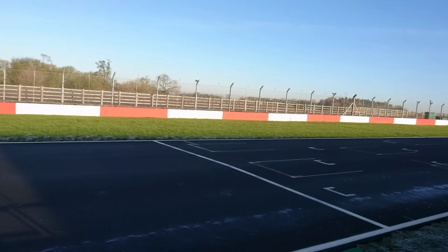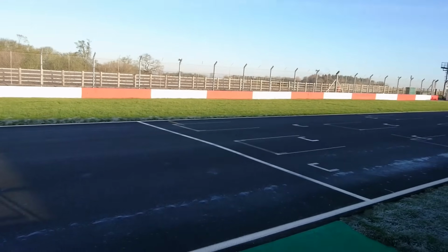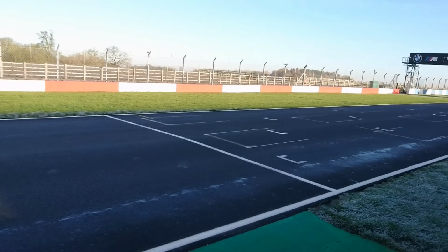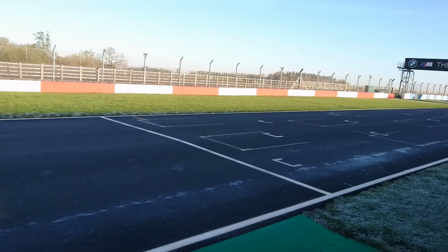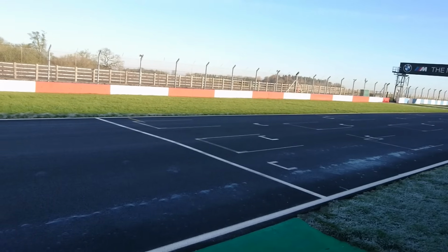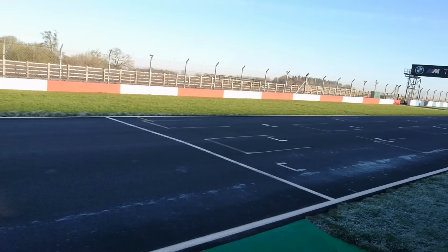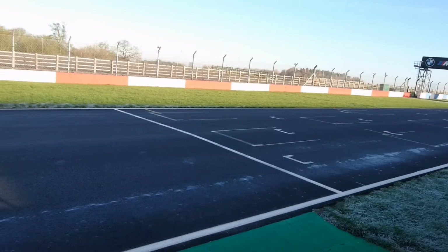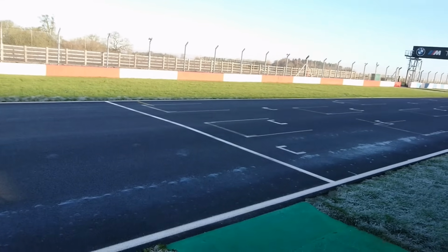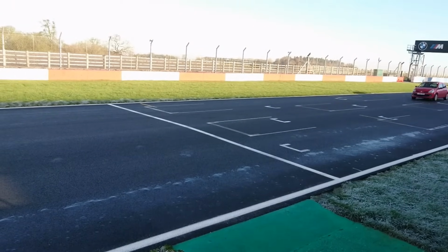MG ZR 170, it'll be tuned a bit then. It's a Mini, I think. Yeah, Mini, Suzuki Swift. V70 T5, that sounds fast. Some kind of kit car, maybe a Caterham. EP3 Civic Type R. Oh, another supercharged Mini Cooper S. Then a Renault Sport Clio, 182, I think. Quite large gaps between the cars, it's quite good. Audi TT, yeah, you want a large gap behind you today. Clear Mark 3.